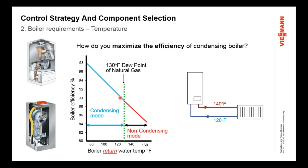And it all depends on how often you get below that dew point. The dew point of natural gas is the key point here because at about 130 Fahrenheit, you start condensing the moisture out of the flue gases. So that's the critical point in a condensing boiler. As soon as you get that water temperature coming back to the boiler below 130 Fahrenheit, you're going to get condensate coming out of that boiler. And that's when you get that boost in efficiency up into the mid 90s and higher. And again, this chart's not absolutely 100% for every product, but it certainly shows you the relationship and how we want to always think about it in our design.